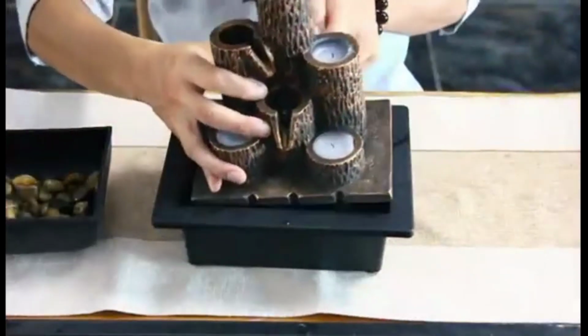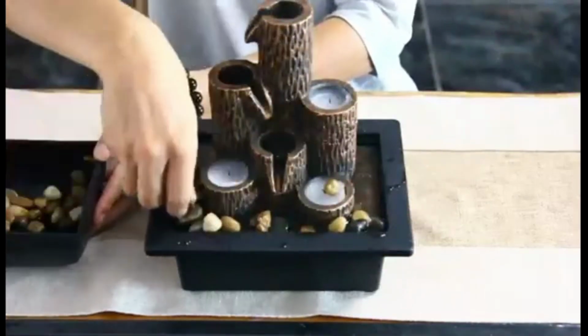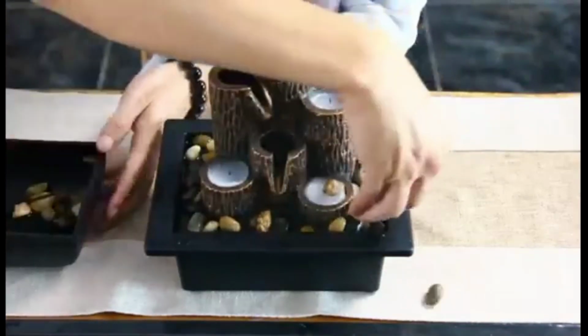Let this fountain turn ordinary spaces into calming sanctuaries. Bring the peace of nature indoors with this stunning piece of United States home decor.